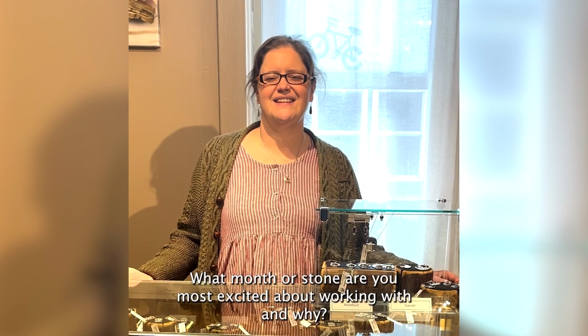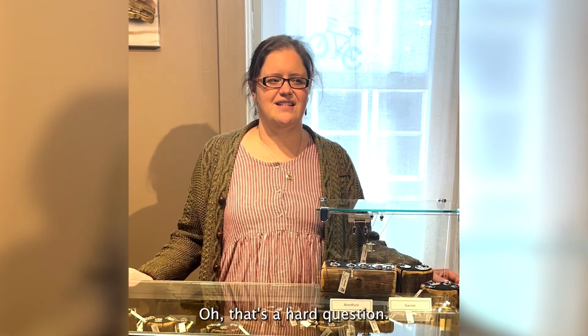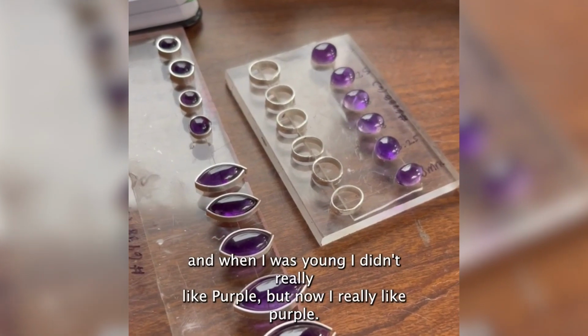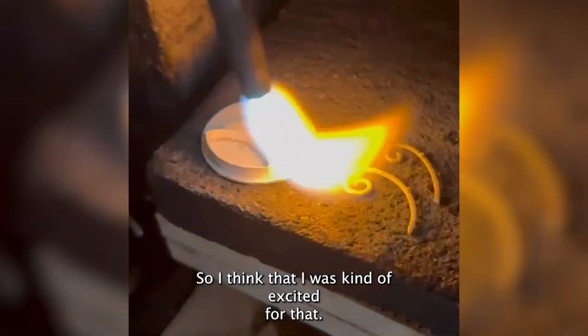What month or stone are you most excited about working with and why? Oh, that's a hard question. I was pretty excited about February because it's amethyst and my birthday's in February. And when I was young, I didn't really like purple, but now I really like purple. So I think that I was kind of excited for that.